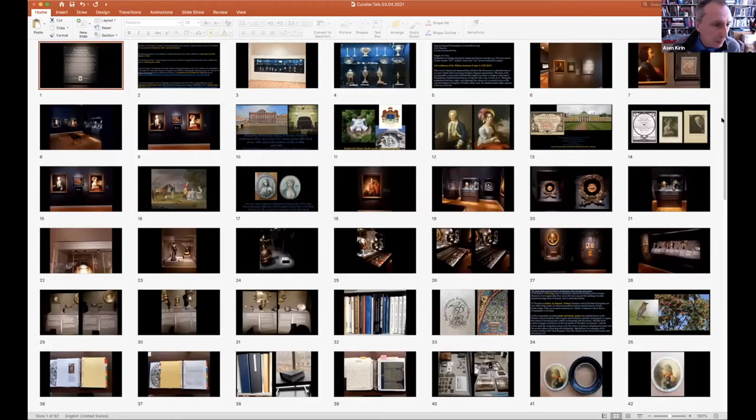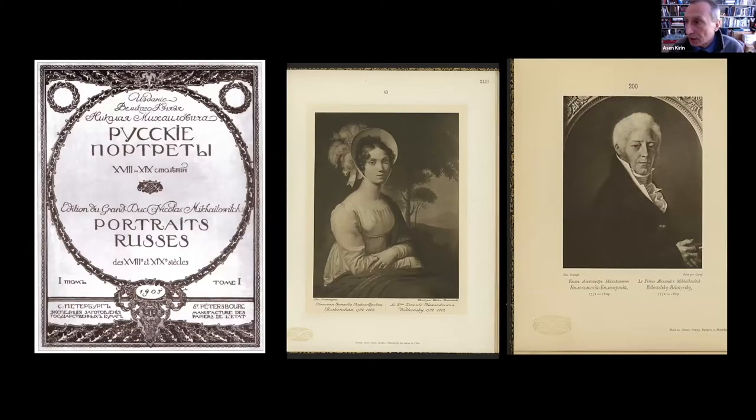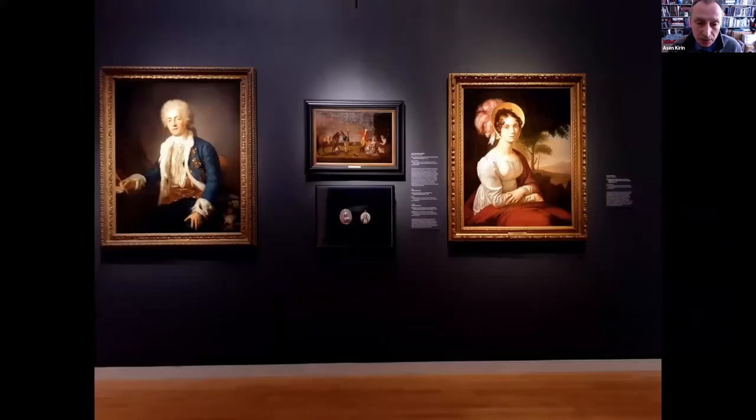I'm missing a slide. Sorry about that. But so this was a historic exhibition. It was curated by the famous Russian art critic and impresario Serge Diaghilev. And these are the reproductions in the catalog published in the early 20th century.